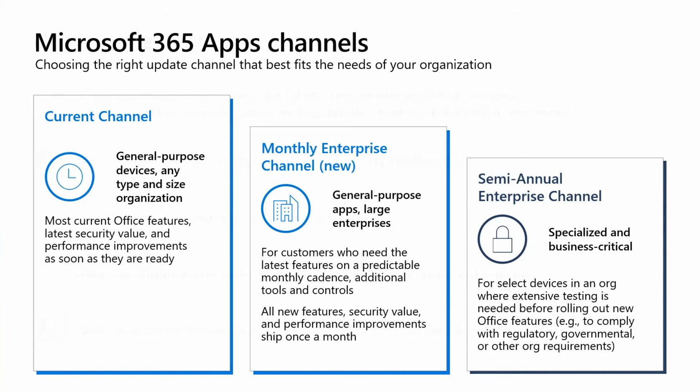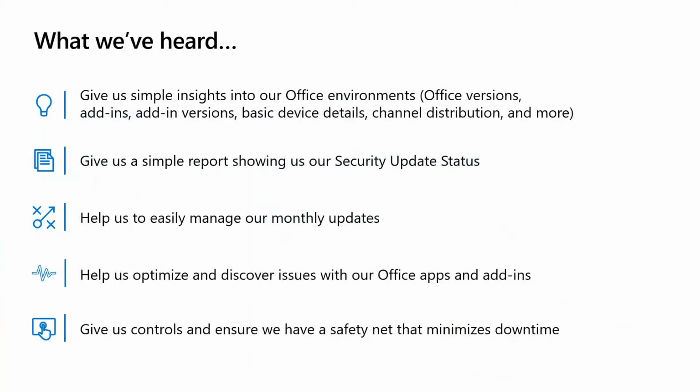Now, how do you actually identify that, right? Because we've had a lot of organizations say, this is great, but we really need insights into our entire inventory. We want to be able to look at exactly what we have, because you probably have a glimpse of what your inventory looks like, but not a comprehensive view. And that is one of the top questions that we keep hearing from organizations.